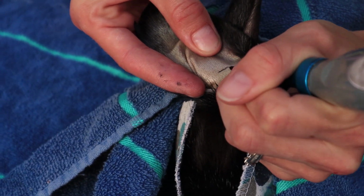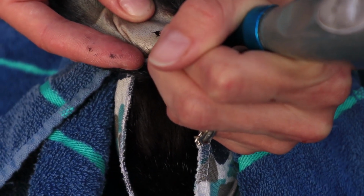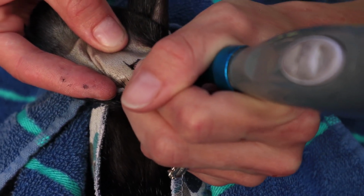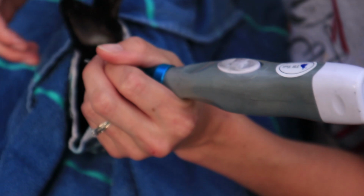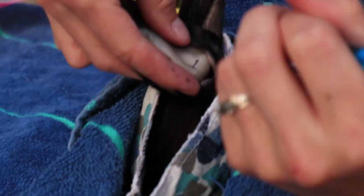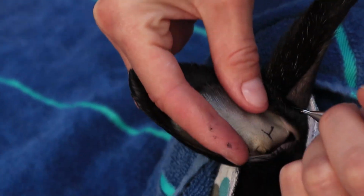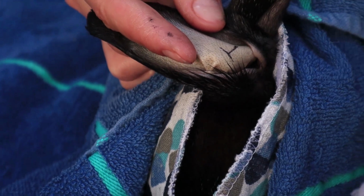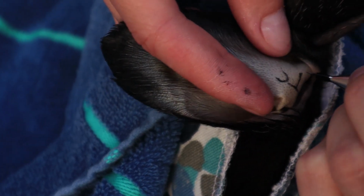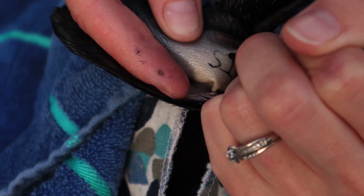And I usually like to go in kind of sketchy, like, I don't like to push all the way down all at once. I like to sketch it in there. She freaked out a little bit, so I'm gonna pull her to me, just so I can have my hand over her and hold her down. And a little bit more ink in there, actually. You stay in one spot for too long, they won't like that, so I like to keep it moving.